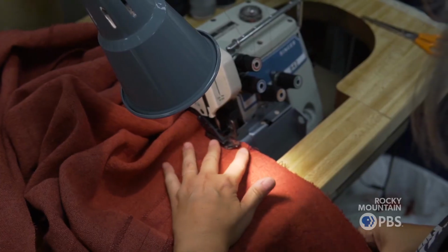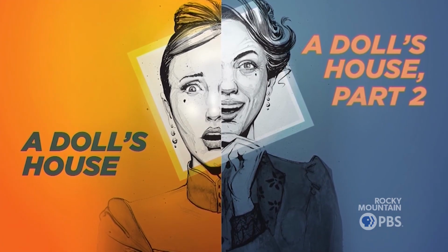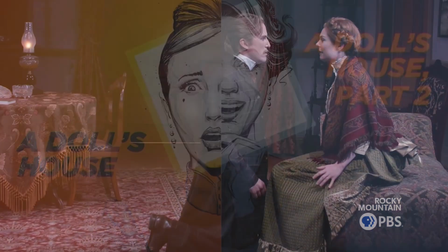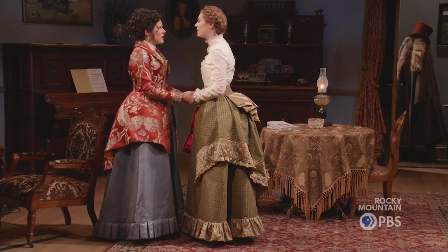When you first start thinking about a show, you're thinking about the design, the visual design of the whole thing, and that's all tied into the core of the story. A Doll's House, the original, that's the one that I'm working on. I wanted it to happen in 1879 when it was written. I wanted it to be photographic.